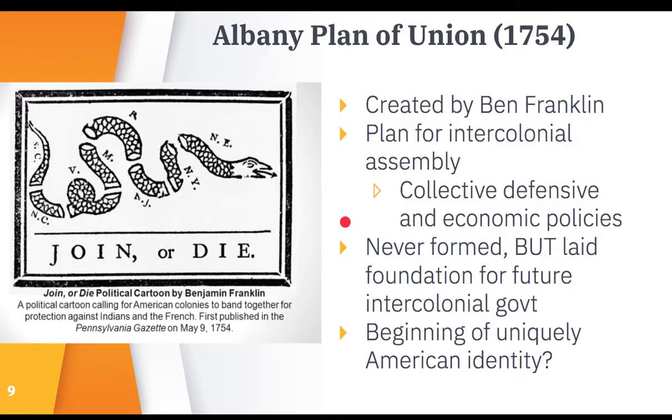Last thing that the reading talks about is the Albany Plan of Union. 1754, it was an idea by Ben Franklin, and what he wanted to do was create a council consisting of the members from all 13 of the colonies. It, again, was an idea only. The colonial assemblies ended up rejecting the idea, but it was seen as an early attempt for the colonies to band together and establish a collective defensive and economic set of policies.